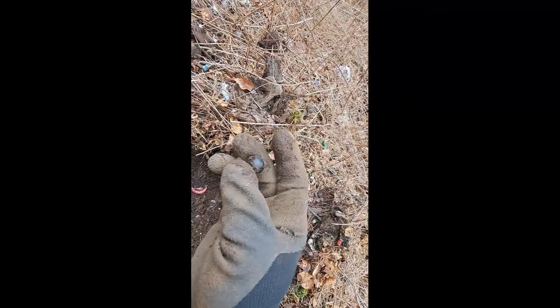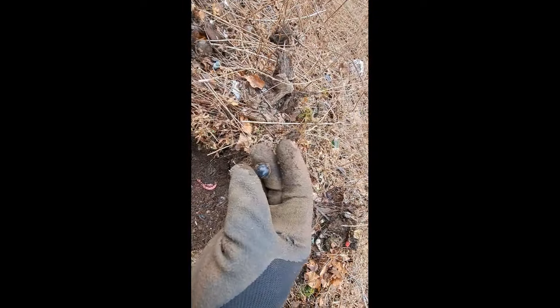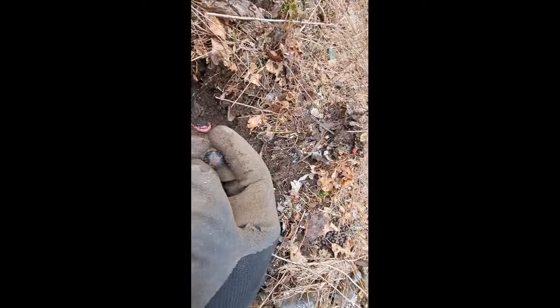That isn't even transparent. Can't see through that. Is that a marble or is that a bead? Too muddy. Let me shut you off. I'll get you right back up on.